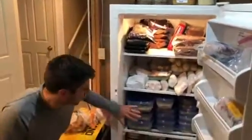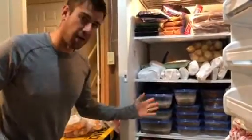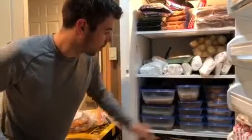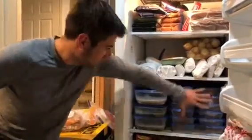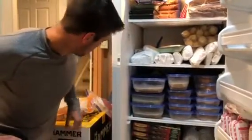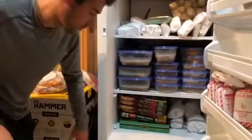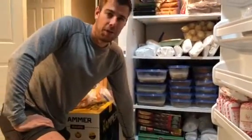And then down here, this is just a lot of frozen meals. These are beef roasts from our cow, and then we've got a lot of homemade lasagna that Tessa makes amazingly well. So this is all lasagnas, and we've got a lot more stuff back there, I can't even tell. And then down here, we've got pizzas, and you might be surprised to see those, and they're absolutely not healthy.